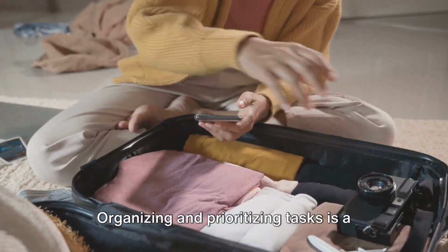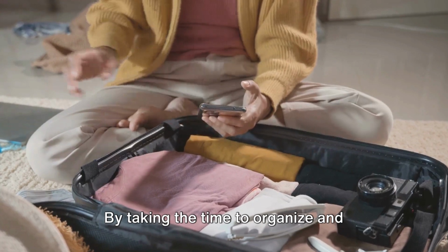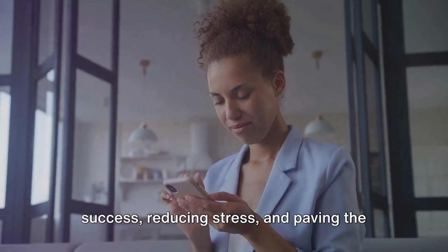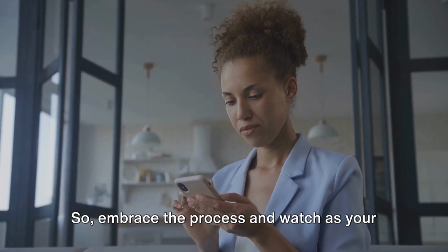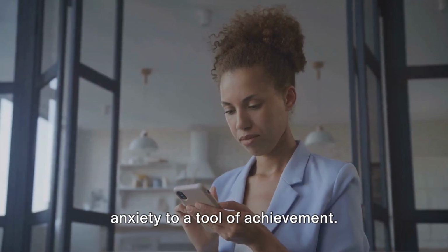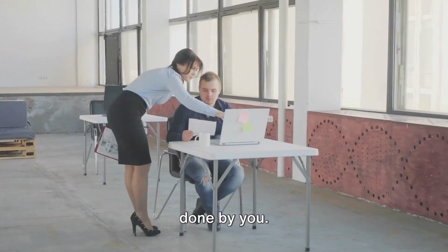Organizing and prioritizing tasks is a vital step in making your to-do list work for you. By taking the time to organize and prioritize, you're setting yourself up for success, reducing stress, and paving the way for efficiency and productivity. So embrace the process and watch as your to-do list transforms from a source of anxiety to a tool of achievement. Not every task on your list needs to be done by you.